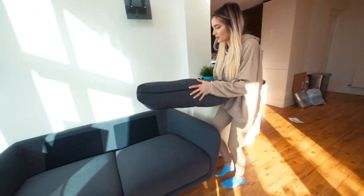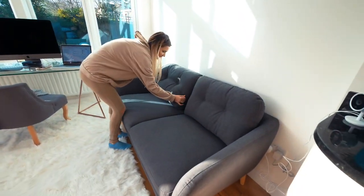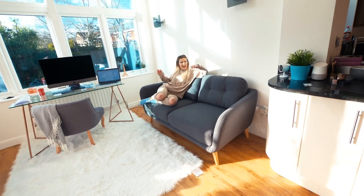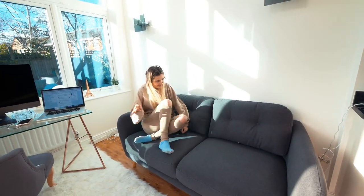Let's get the cushions. Yay! Right, so these are the cushions. Let's just go in like that. I'm out of breath from carrying that sofa. Yeah, I am a little. That's a cute sofa, isn't it? Whoa! Ow, my hand! Yeah, no, this is really good.